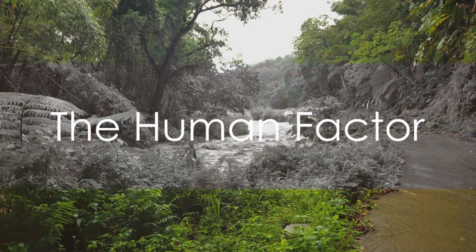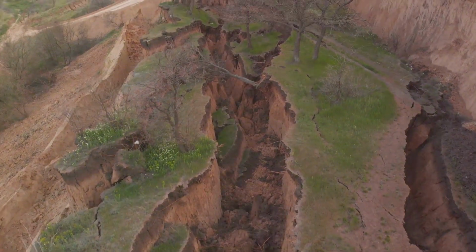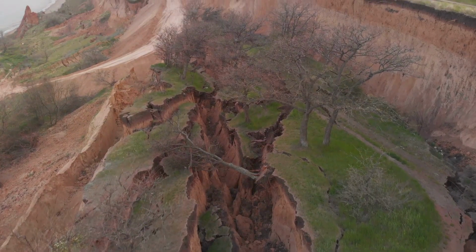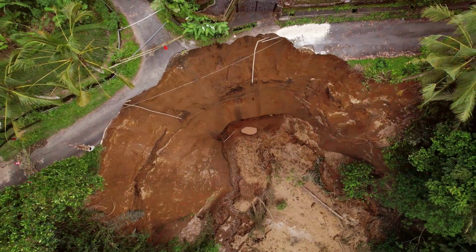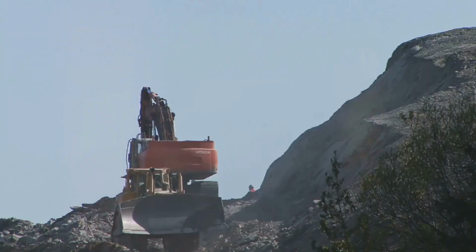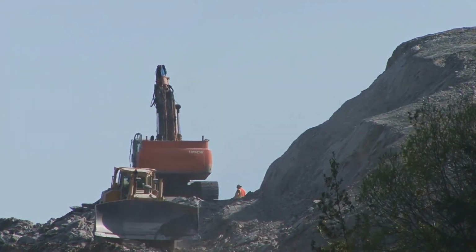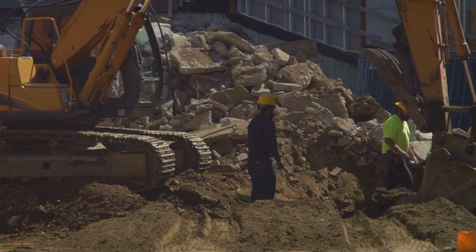Our actions can also contribute to landslides. Let's take a look at how. Human activities like deforestation, construction, and mining can greatly destabilize slopes, leading to landslides. When we clear forests, we remove the roots that hold the soil together. This makes the land more susceptible to erosion and landslides. Similarly, construction and mining can alter the natural balance of a hillside. When we dig into the earth or add weight to a slope, we can inadvertently trigger a landslide.